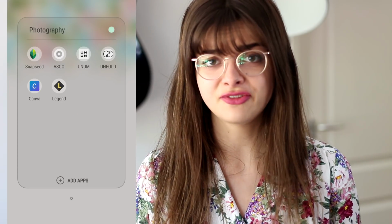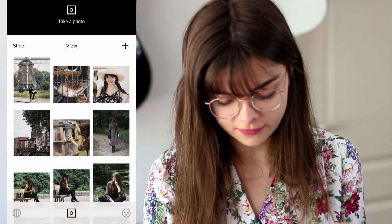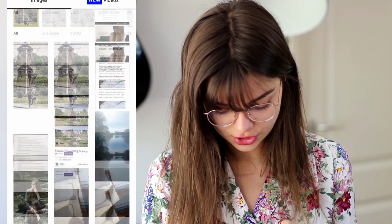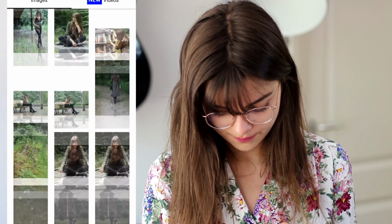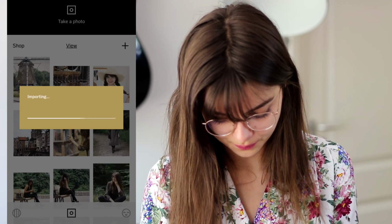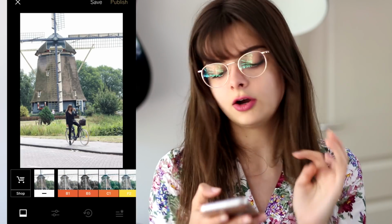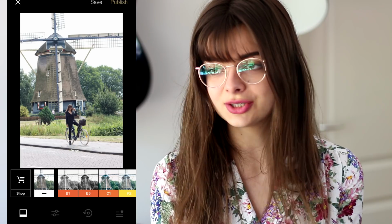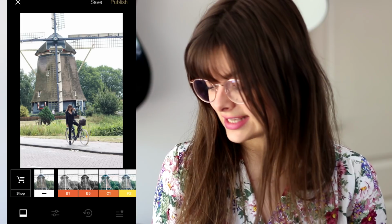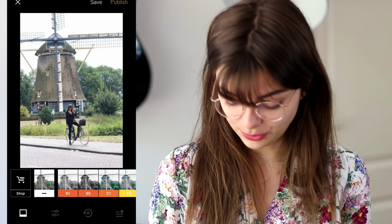So let me edit a photo live to show you my process and everything. I'm going to open VSCO. First thing I do is import a photo. So I'm going to do this one, the windmill photo here. Then I just open the editor itself. In VSCO Cam, I feel like VSCO is one of the most used apps because it has a wide variety of beautiful filters and lots of great options. Yeah, I saw this used a lot when I was doing my research.